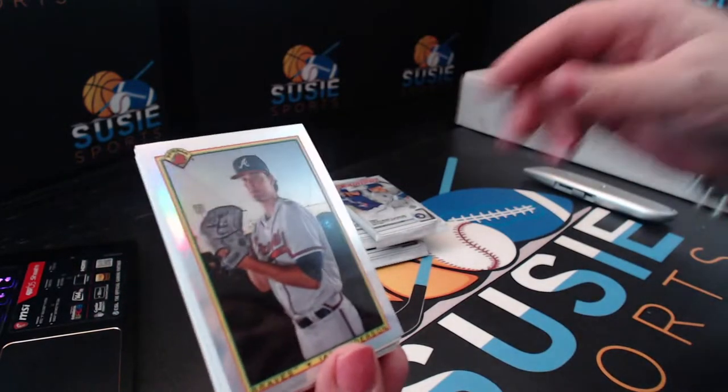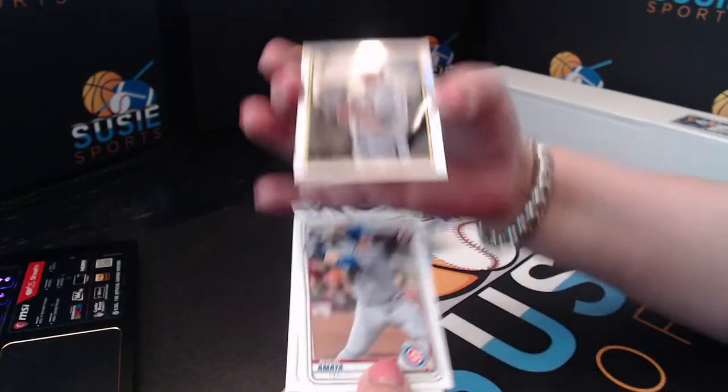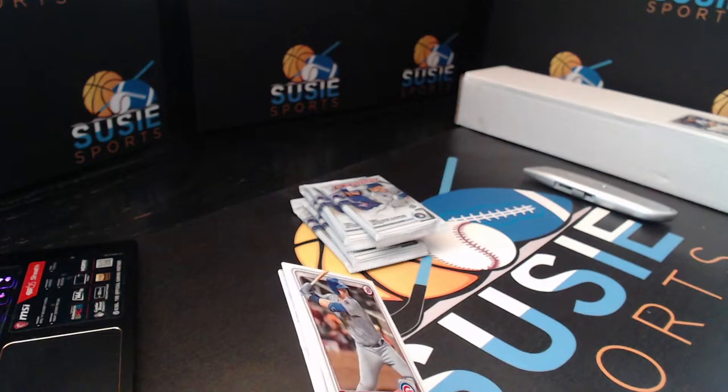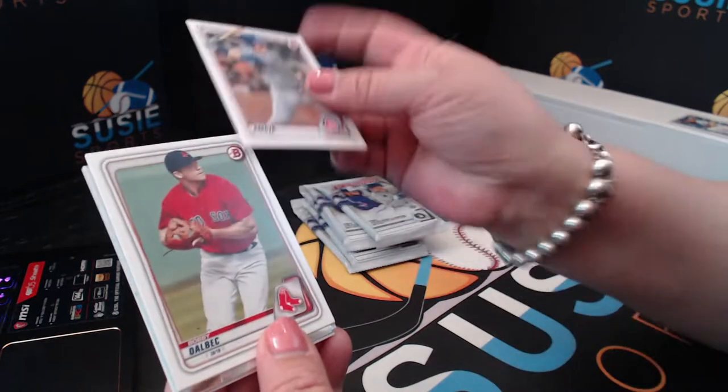Nice Dustin May again. Looking here for the Braves, Ian Anderson. Nice one. Coming out here on the insert. I forget what year that is. Who's Braves again? The Braves tonight. That's JB Sports Cards. That is a nice card.